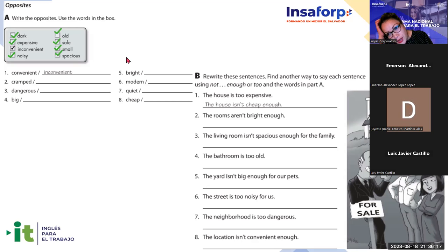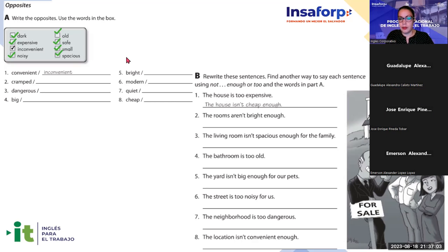The neighborhood is too dangerous. Volunteer for number seven. The neighborhood isn't safe enough. Excellent. The neighborhood isn't safe enough. Great. Thank you so much. Number eight, the location isn't convenient enough. The location is too inconvenient. Very good, Jose. Thank you so much, everybody, for your participation.